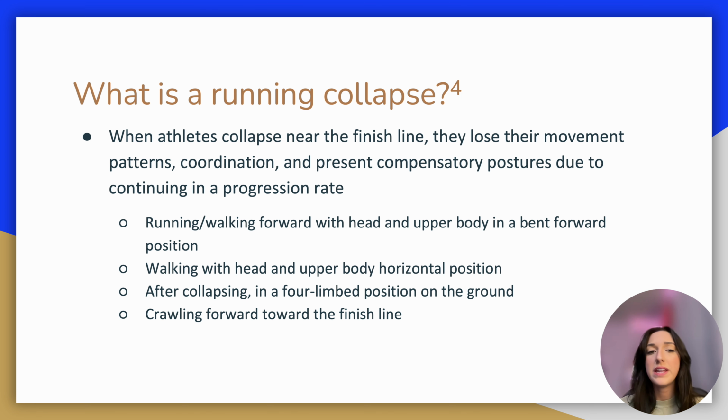To continue, when athletes collapse near the finish line, they lose their movement patterns and coordination, and present compensatory postures due to continuing their progression. So once they reach that running collapse near the finish line, many alterations occur. The literature notes four different postures during a running collapse. The first is running and walking forward with the head and upper body in a bent forward position, due to already reaching a fatigue state from many energy storage depletions.